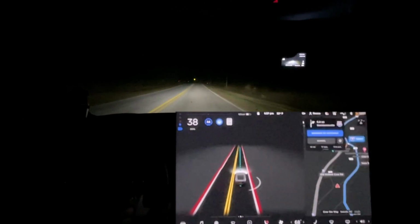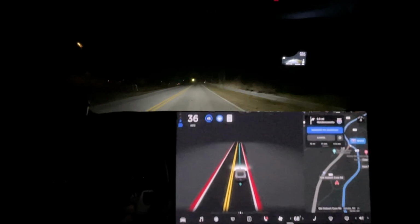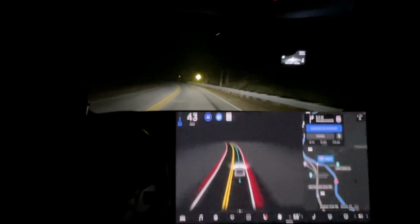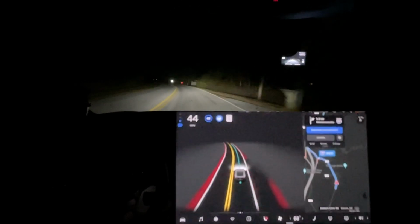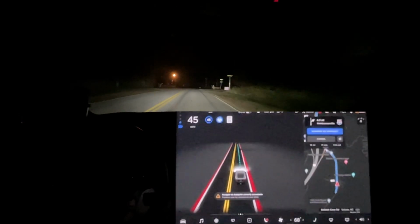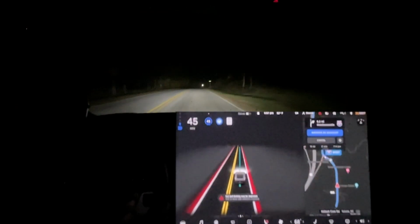Of course, this is at night versus the last time going to Carl Sandburg, which was during the day, first thing in the morning. Not sure why it was going so slow. Could have been navigation, could have been something else. But it just decided to not speed up very quickly there. Now we got an autopilot currently unavailable. I guess we'll see once we get on the highway.